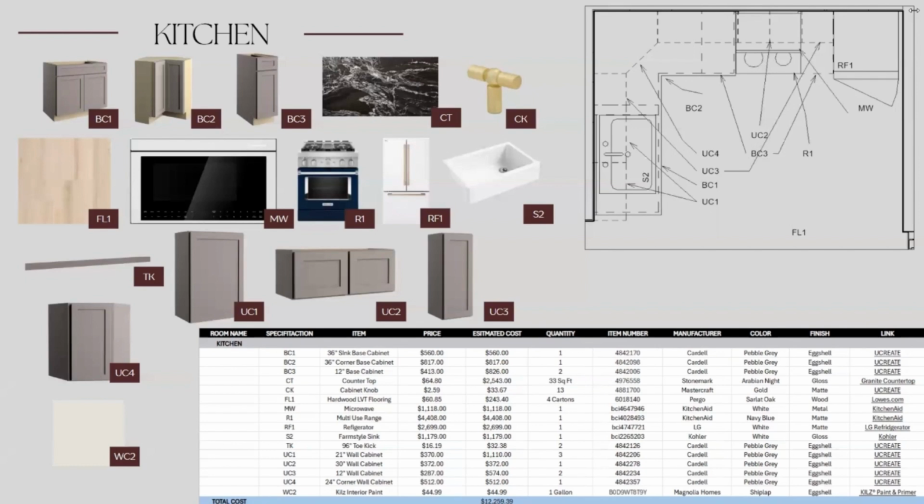For the sink, I used a deep farmhouse sink. I just think that this was the best option given the space and the requirements for it.